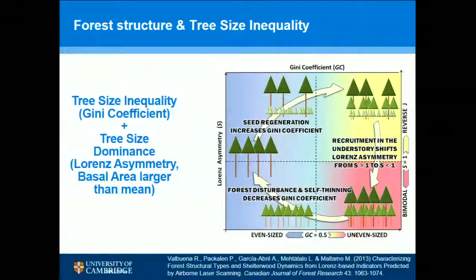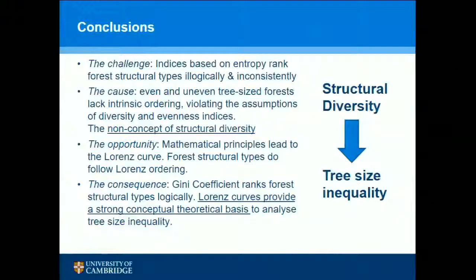So I would need a whole other presentation to tell you about this, but of course we have been using all this to study the drivers of change in forest structure and so on. We have been using further indicators. This Lorentz asymmetry was developed by Christian Dangar, who is not here, but he's around. We have been using it quite a lot, but the main conclusion of this presentation is basically that we should move from speaking about structural diversity, which is a very commonly used term, to tree size inequality, and it's not a semantic question, it's a conceptual question, actually. So I think this is it.